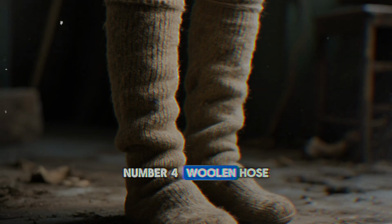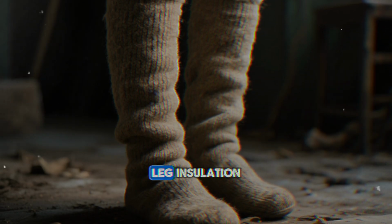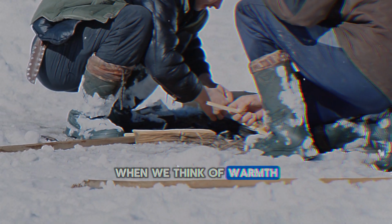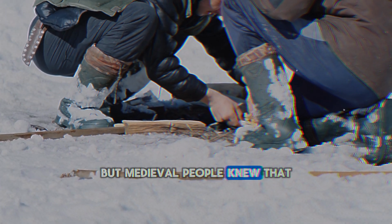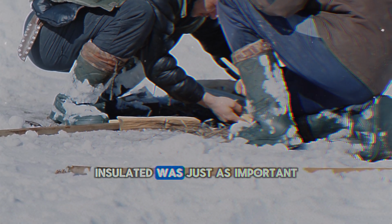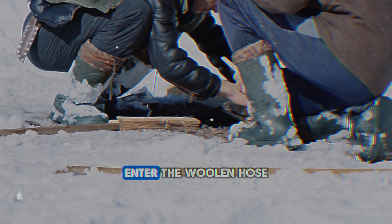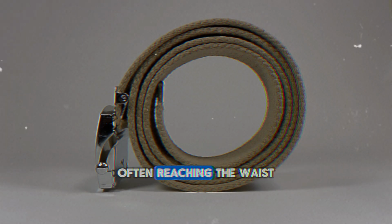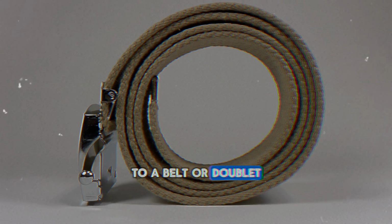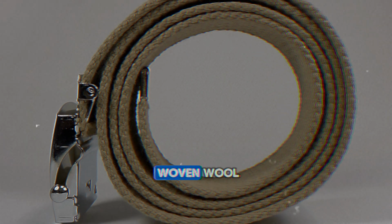Number 4. Woolen hose, the forgotten leg insulation. When we think of warmth, we often focus on the torso. But medieval people knew that keeping the legs insulated was just as important. Enter the woolen hose. These were tight-fitting leg coverings, often reaching the waist and tied to a belt or doublet. Made of knitted or woven wool, hose trapped heat close to the skin.